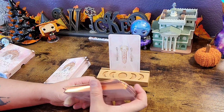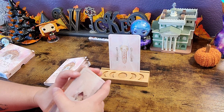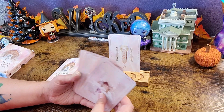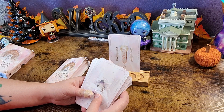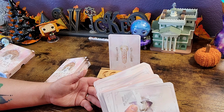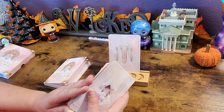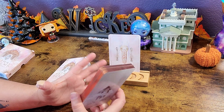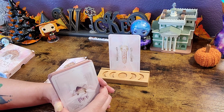I am here for, by the way, the rose gold, gold on the side edges. I think this would go beautifully in combination with the Work Your Light Oracle, with the Starseed Oracle. This would go well with any of Danielle Noel's decks as well as any other decks. Very beautiful. I'm excited.